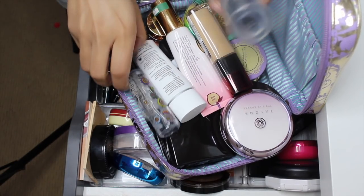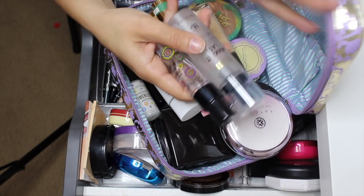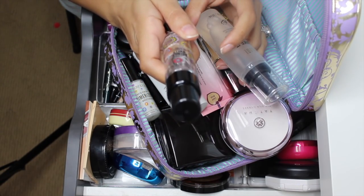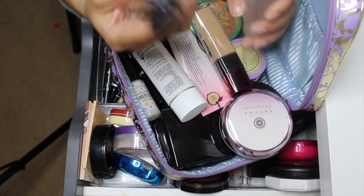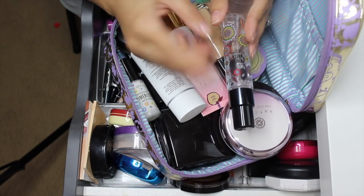Okay, next, for setting sprays or mists, that kind of category, I traveled with the Smashbox Photo Finish Primer Water, the small size, and the Milani Make It Last. What I've been doing is after I finish all my makeup, I've been using the Smashbox Primer Water.